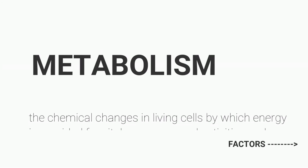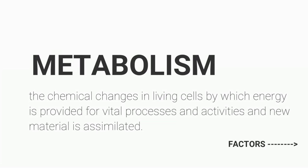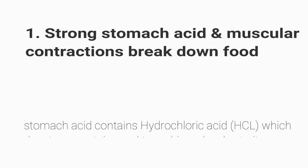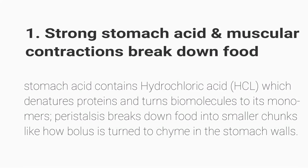Metabolism is the chemical change in living cells by which energy is provided for vital processes and activities, and new material is assimilated. It can be brought about by different factors. 1. Strong stomach acid and muscular contractions break down food. Stomach acid contains hydrochloric acid, which denatures proteins and turns biomolecules into their monomers. Peristalsis breaks down food into smaller chunks, like how bolus is turned into chyme in the stomach walls.